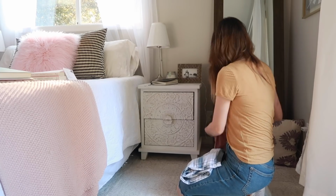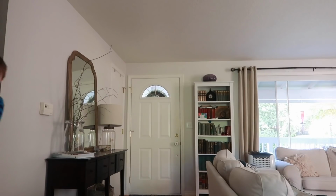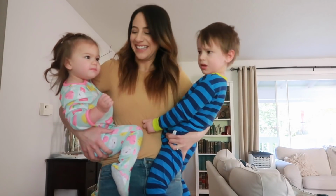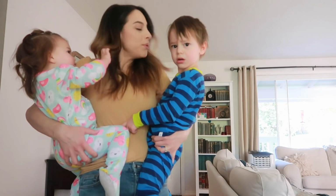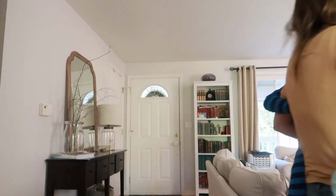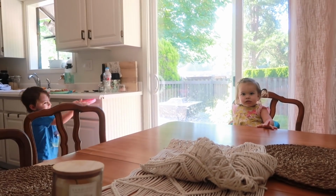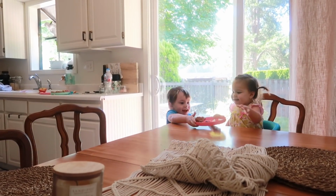Right on time at 7 a.m., both babies woke up. They are very early risers, and I'm lucky if they sleep until 7. And I know that they are not so much of babies anymore, but they're still my babies and I love them. After that, it's time to get the kids ready for the day, change diapers, Marky go potty, and then it's time to head in the kitchen and eat breakfast.